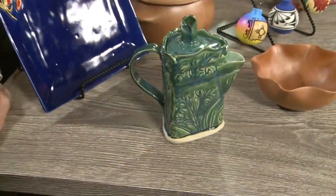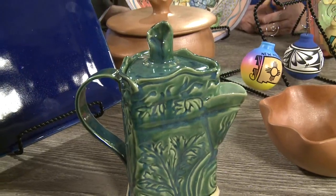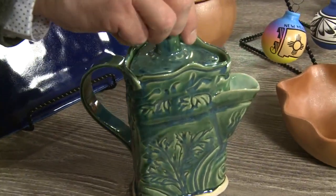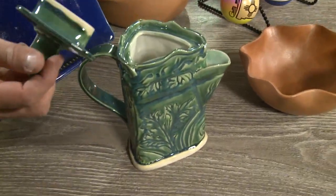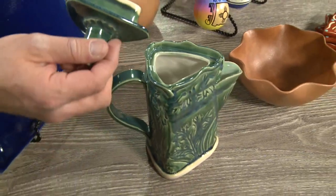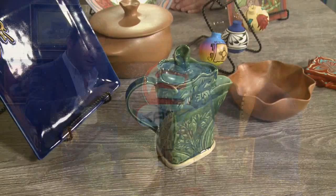So tell us about this piece over here. This is beautiful. That is a teapot, and Marianne Stone is the artist on that one. The lid does come off. I love her creative teapots that she does. It is food safe, so you can use it in your kitchen, in your home. So this isn't just something decorative, this is practical purpose. It is. Functional art is what we call it. Functional art, that's a great way to put it.